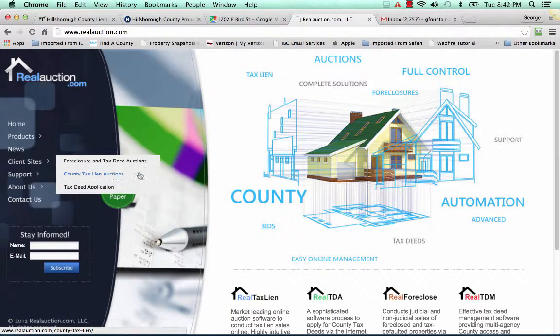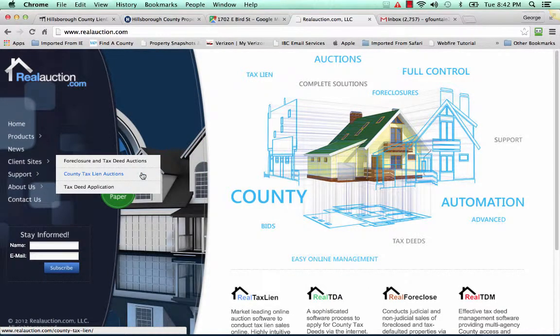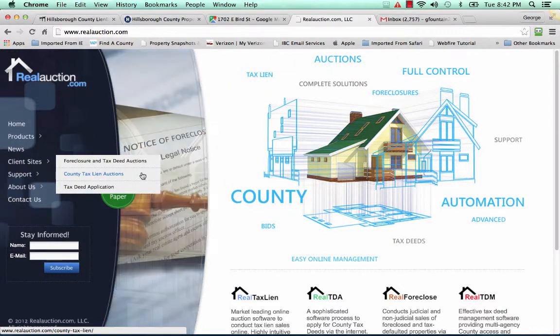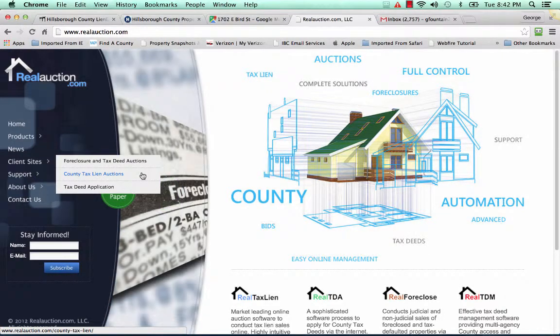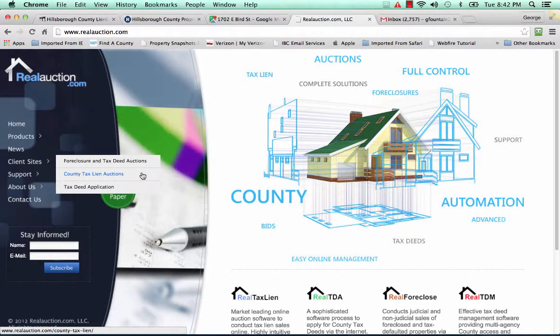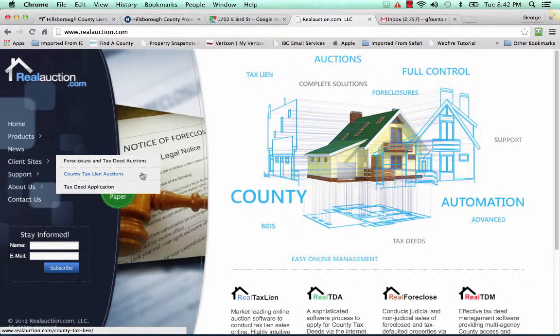Now I'm going to leave this open for a second because there are several things that you can do on Real Auction. You can not only buy liens over the counter. Over the counter liens are ones where people didn't bid on them during the regular auction and the county took them back, and now they're just selling them to whoever wants them and giving them 18% a year interest. That's called an over-the-counter sale.